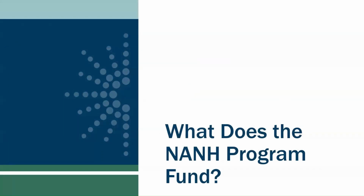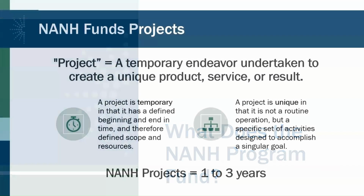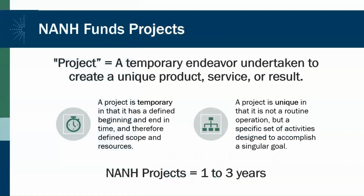In this section, we will answer the question, what does the NANH program fund? Providing details on the types of projects and objectives within the NANH grant program. NANH grants are designed to support project-based activities.